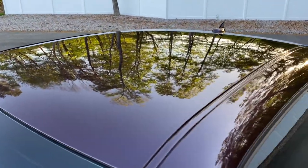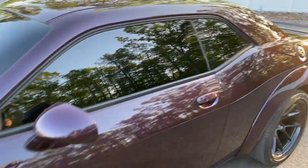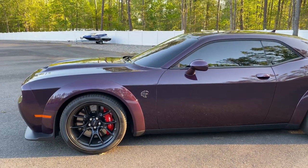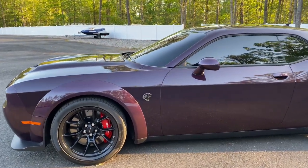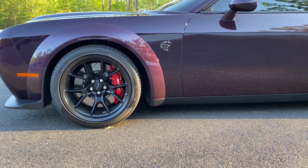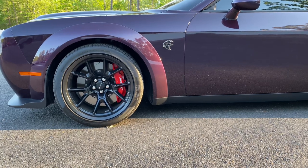Now here at Davis Autosports, we get all of our vehicles Virginia State inspected. We're not going to inspect this vehicle. We're going to sell it sort of as an off-road vehicle, if you will, just due to all the upgrades, modifications, tinted windows, all that sort of stuff.